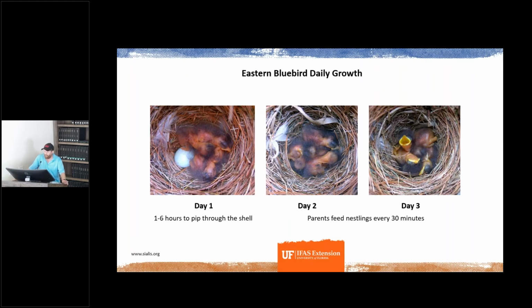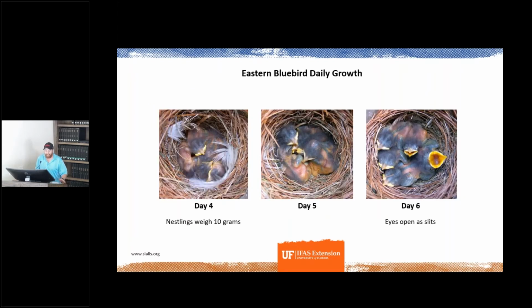The parents are going to be feeding them every 30 minutes. We've seen this with our camera as well, when the light changes in the box. When we send our little borescope camera in, or when they're able to hear us nearby, those young nestlings are going to gape wide open. They're going to open their mouths up really wide, and that is a signal to the parents: feed me. By day four, nestlings are going to weigh 10 grams, which is the same weight as 2 nickels. So pretty small. By day six, their eyes might start to open just in slits, and they're getting more feathers and more development and a little bit bigger.